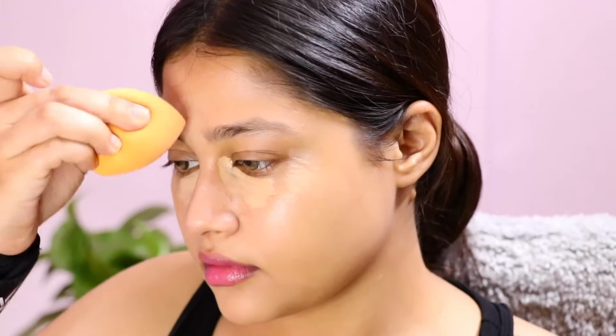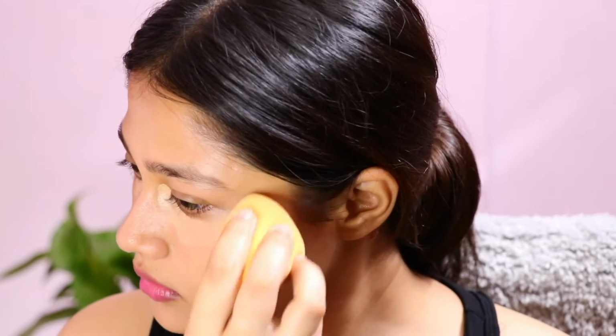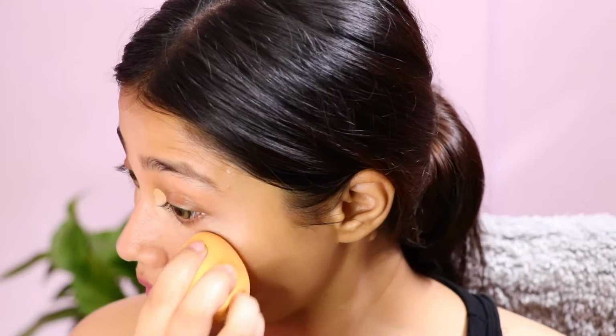And I legit used to do this when I did not know how to do my makeup, guys, and I'm so happy that this is actually a technique, because here you are allowed to make mistakes and then correct it, because ultimately it looks flawless. And this is how the skin looks now.